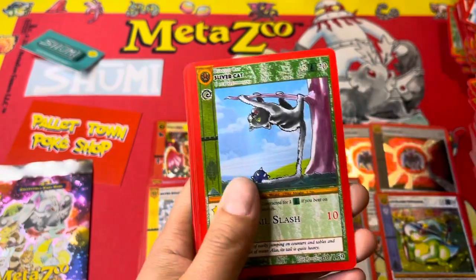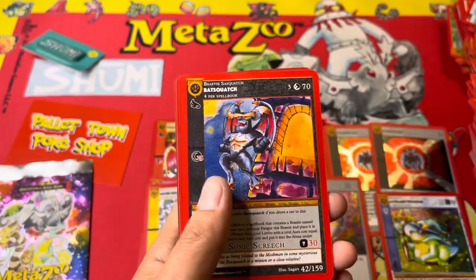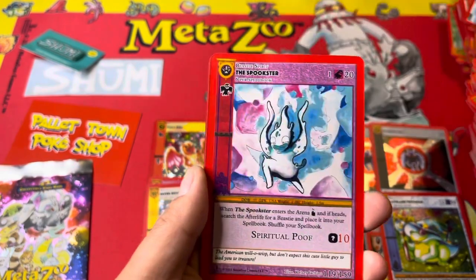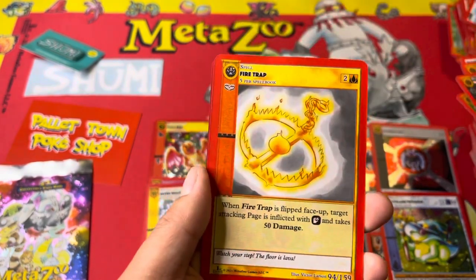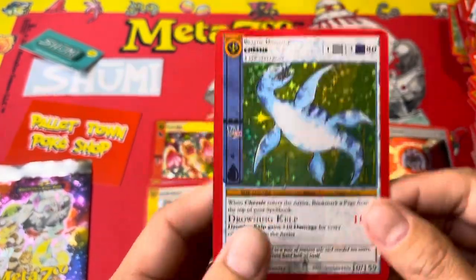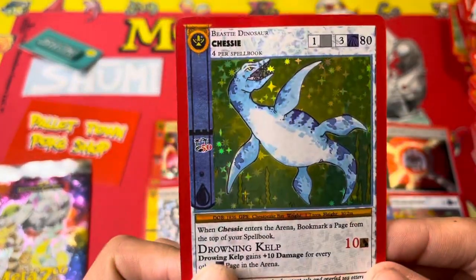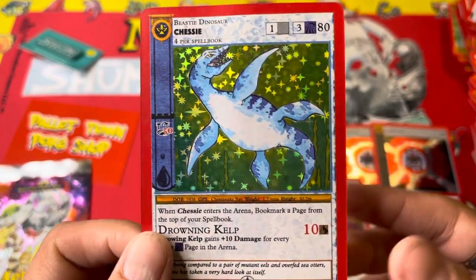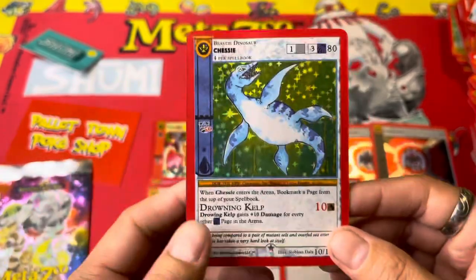Island. Earth Aura. Silver Cat. Don't look at that one, kids. Angry Bat. Alien with space, some green monster, snot, fire trap, and we have a Jesse, guys! I hit one of my last two chase cards. Last thing I'm chasing for is pretty much a Mothman.